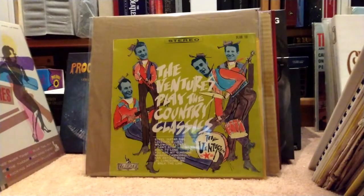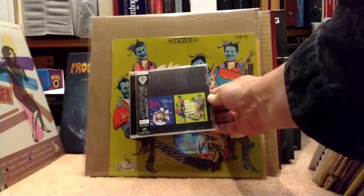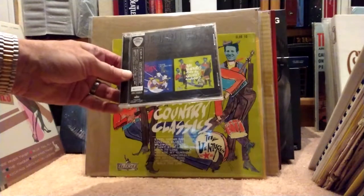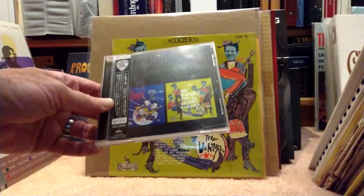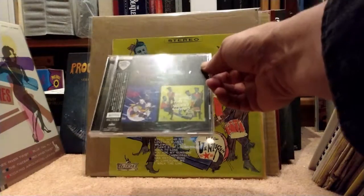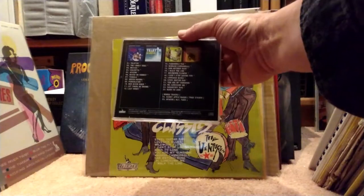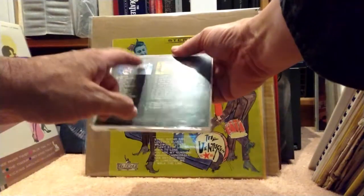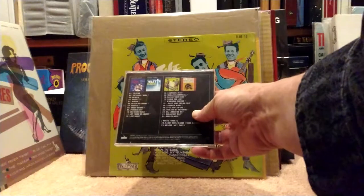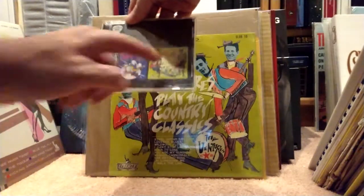Now this is a real gem, a real find here. A few years ago, I found this CD, and it had Telstar and the Ventures Play the Country Classics album covers I'd never seen before. I found out later that these were 10-inch versions of the albums that were released in Japan originally in the 60s, 1963 to be exact. On the back of the CD, they put the Japanese album cover and then the U.S. domestic album cover. I thought it was a pretty neat CD. It's all in monaural, supposed to be a CD version of these two 10-inch records.